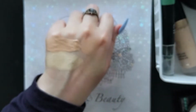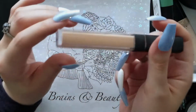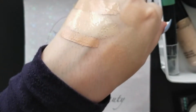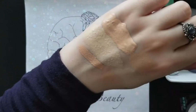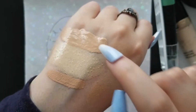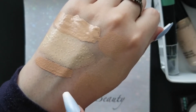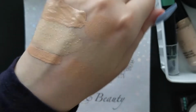Okay, sticking with the Nars, let me do the Radiant Creamy Concealers. So this one is in the shade Canelle. As you can tell, that's a lot more orangey than the shade Deauville. This one definitely has more of a beigey quality to it, whereas this is kind of straight up orange for me. So I actually use this as a color corrector. And I also have it blended out in a sheer kind of way right here.